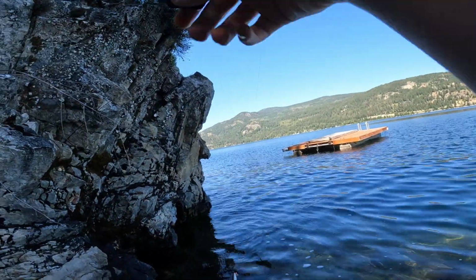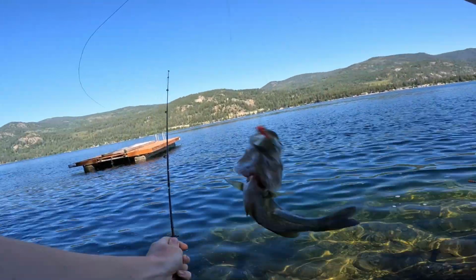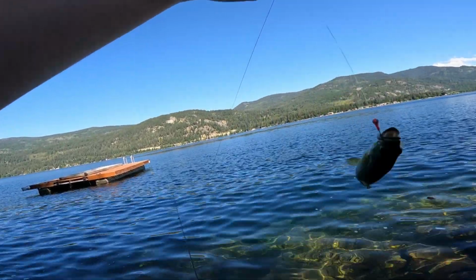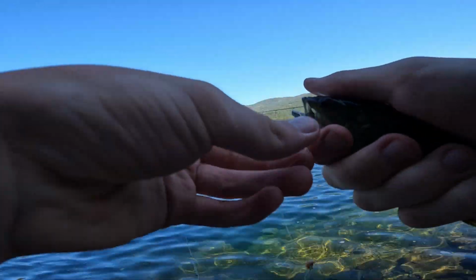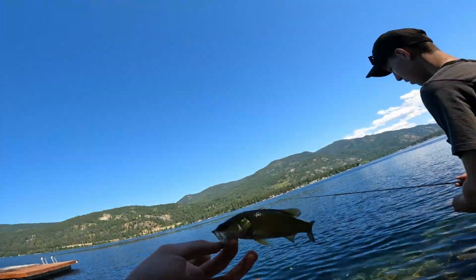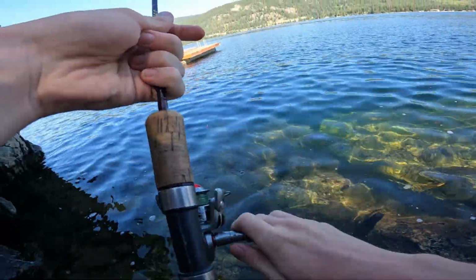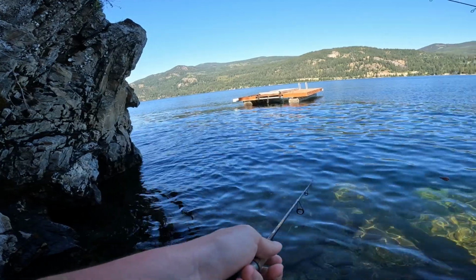Nice. Just a little guy. Third little bass. Little angry guy. I think the one I just caught could eat that one. Yeah, probably. Honestly, it takes more skill to catch one that small. Fifth smallie today. Third one at this spot. Oh, that works. He's free. Because I'm smart and all of the above. Yes.